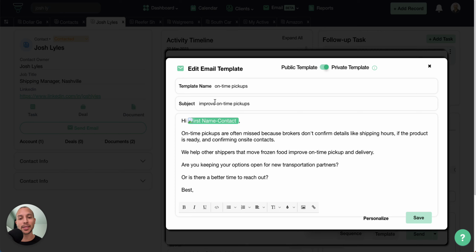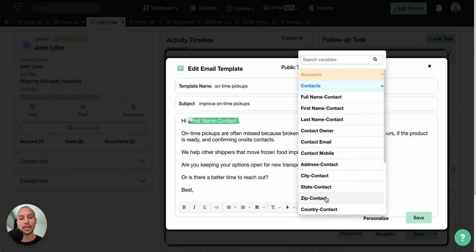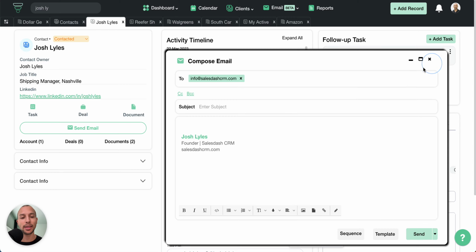So I built an email based on on-time pickups. It's a common pain point that a lot of shippers have. It says, hi, first name, contact. So you can add a personalization field here in Salesdash where I can say, okay, I want to pull the first name of a contact. So I'm going to click personalize down here, contacts, and I'm going to find first name contact. That's how I got that into the template.